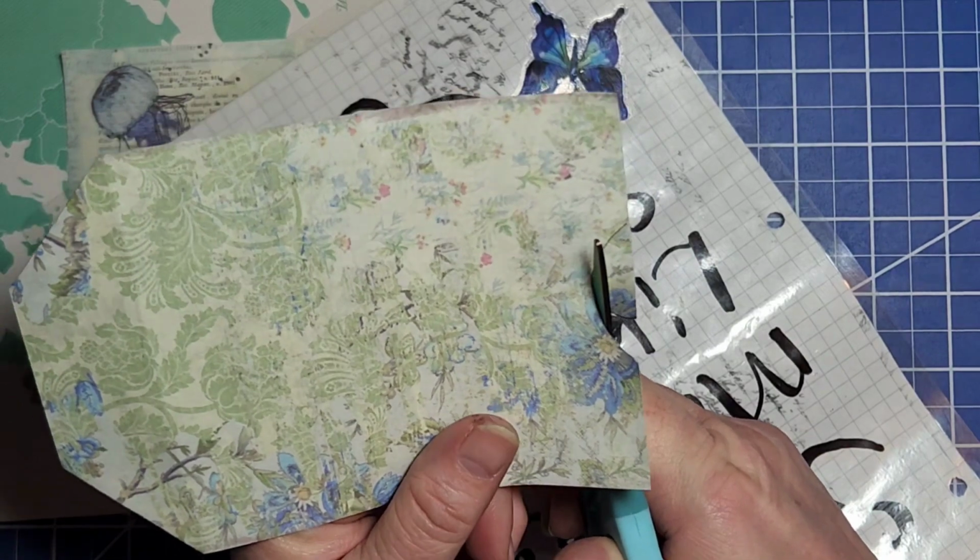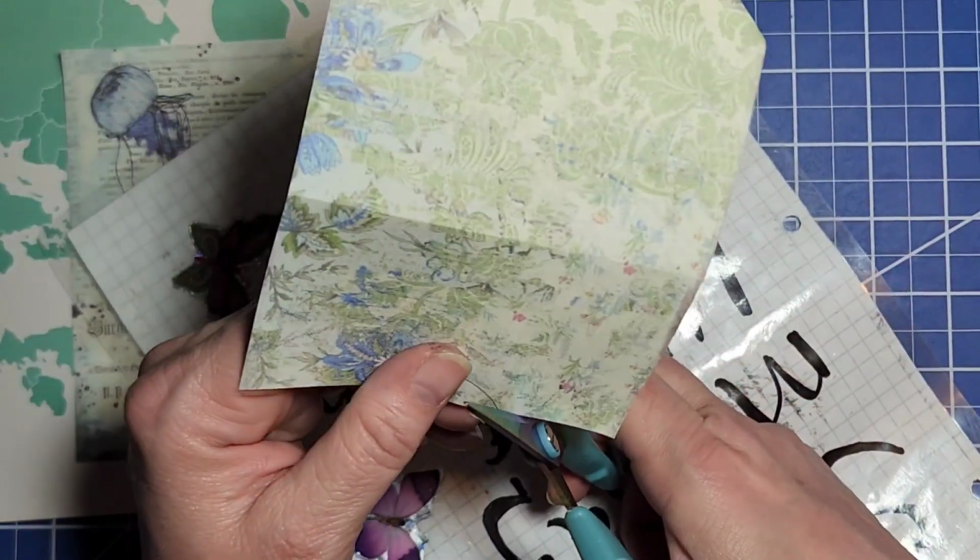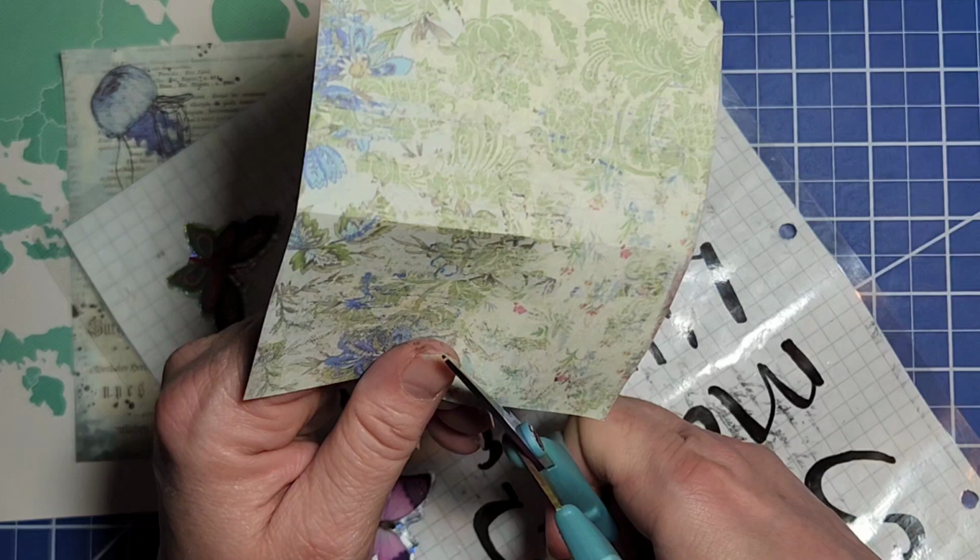And I'm not even going to ink this, you guys, because, yeah, we're keeping this super simple for all of our new people.